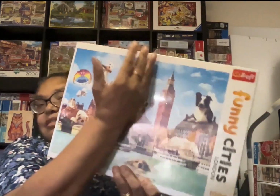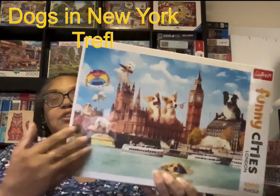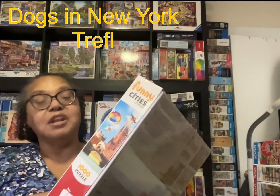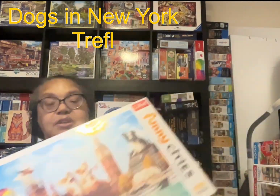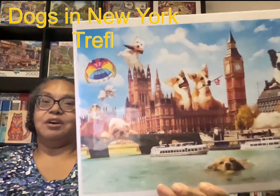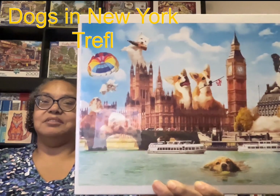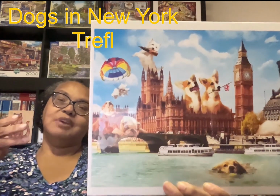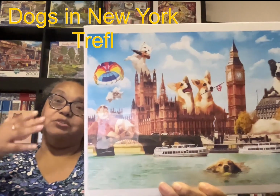The only problem I'm going to have with these puzzles is space, because the puzzle takes half the box. So I'm not sure why Trefl uses these massive size boxes. But anyway, this is London, so it's probably dogs in London, just like I thought. So you have dogs in the London scene. So what is that? London, Rome, Venice, Paris, and New York.